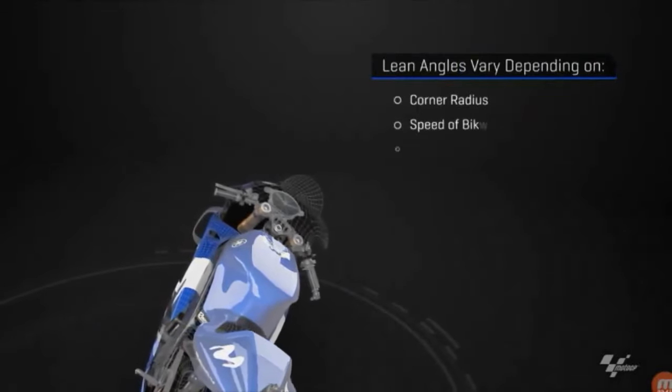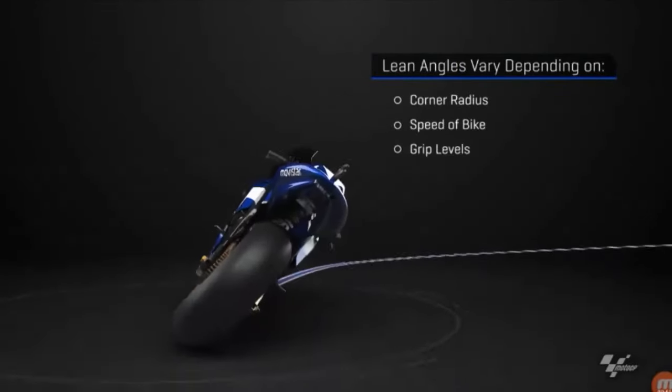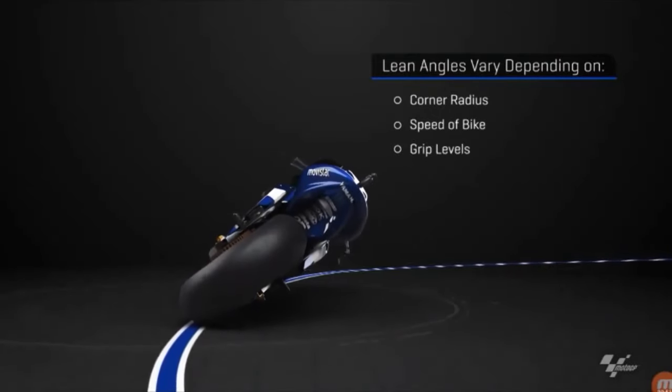The amount that the rider will lean depends on how tight the corner is, how fast they are going, and the grip levels of the tyre and surface. And that is leaning and cornering in MotoGP.